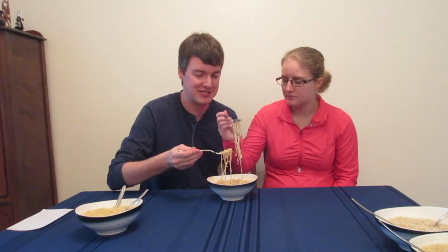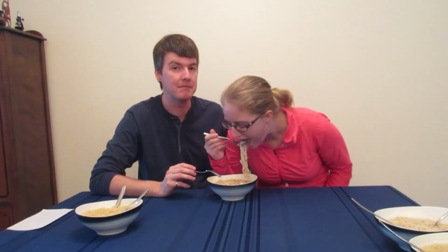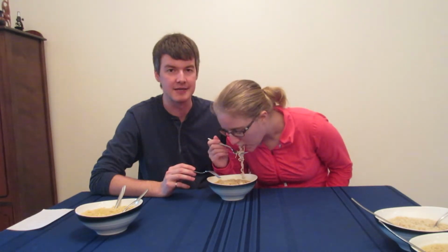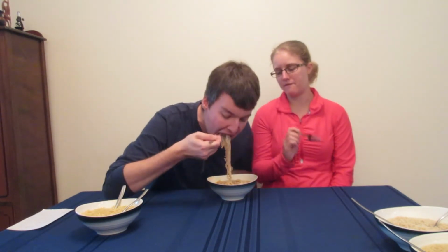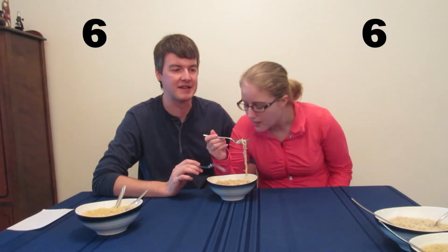The noodles have that same, to me, spongy, mushy feeling. Yeah. It's got a tomato kind of Asian flavor to it, if that makes sense. And there's a bit of spice in there. I think the noodles are better than the first one. Definitely better than the second one since I liked the second one less. I'm gonna give the noodles a 6. I'm gonna give these a 6 as well.